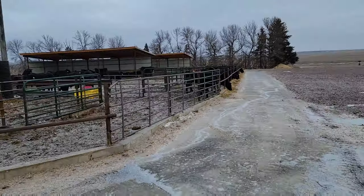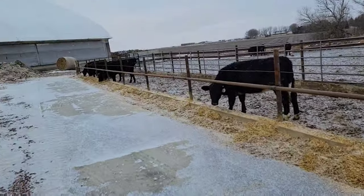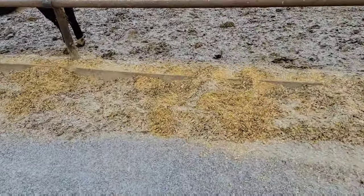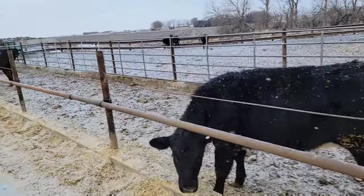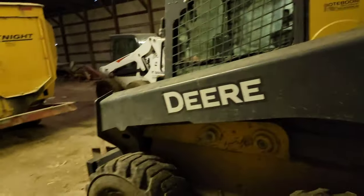Feed lot. Gotta feed these guys. Still got quite a bit. And then in the hoop barn, we gotta feed some. Oh, almost slipped. I'm gonna get everything warmed up, the skid loader and the tractor. Skid loader, feed wagon. Here's the cattle in the hoop barn.